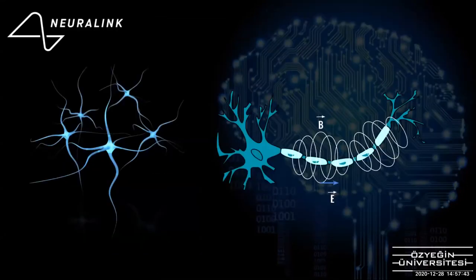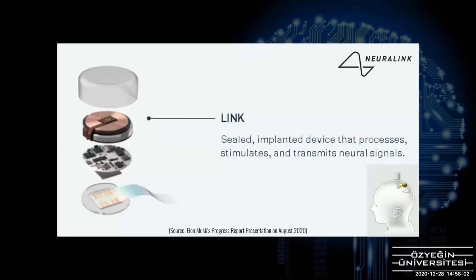Now let's see how it works briefly. Neurons in our brains are connected to each other to form a network. They establish connection via chemicals or neurotransmitters. These actions generate an electric field. The link that is placed in the brain tissue can sense the electric field and translate the signals into an algorithm the computer can read. The computer then uses the algorithm in order to alter, extend, or monitor brain activity.